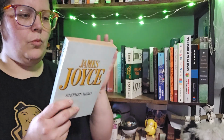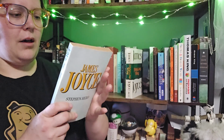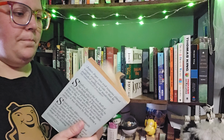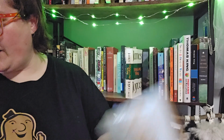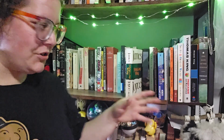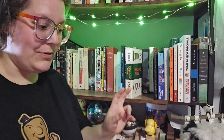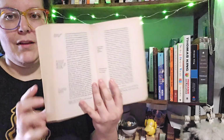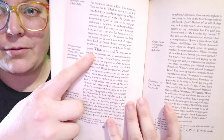And then I have Stephen Hero, which is the original manuscript of A Portrait of the Artist as a Young Man. I haven't read this yet, but I have a James Joyce collection. I have a love-hate relationship with the man. Hate the man, love the work. Basically. Finnegans Wake. I'm not even going to try and read this, I think. But, oh look. There's some playing with words right there.